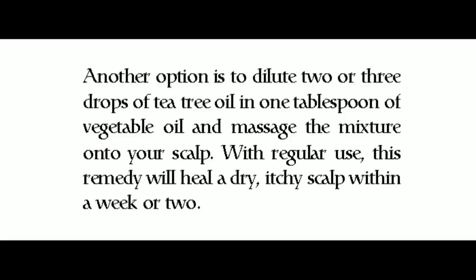Another option is to dilute 2 or 3 drops of tea tree oil in 1 tablespoon of vegetable oil and massage the mixture onto your scalp. With regular use, this remedy will heal a dry, itchy scalp within a week or 2.